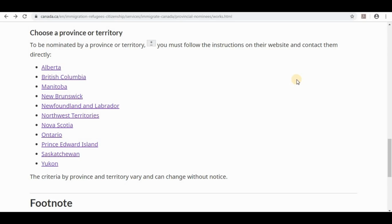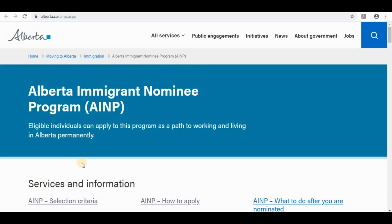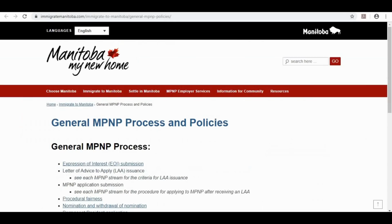Alright, so in order to get a nomination from a province, all you have to do is apply to a specific province. Now take note that you can actually apply to multiple provinces at a time. So all you need to do is go to this link and click on any of the provinces or links over here. For example, let's say Alberta, this is the page that you want to apply for AINP, for British Columbia, and for MPNP or Manitoba.